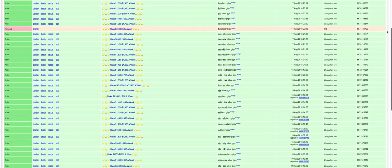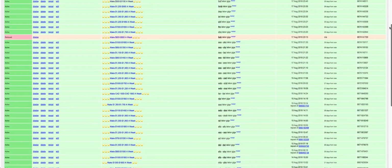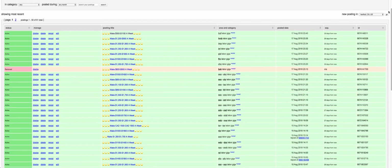As you can see, this is just one page out of two. And then I have another account, and I have basically another three accounts that look exactly like this. This is obviously going to cost you a little bit of money up front. Each post is anywhere from $3 to about $10 per post.